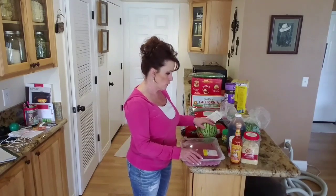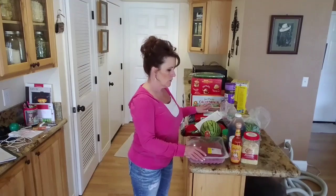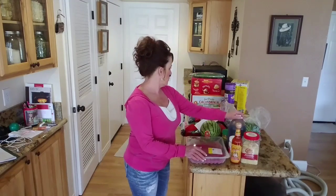And then I showed you the watermelons. I've got to put the beans away. Those will go back in the food room. This will go back there. There's quite a bit of this. It's all going back there.